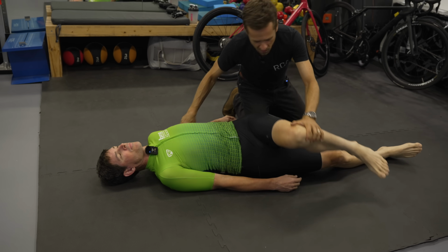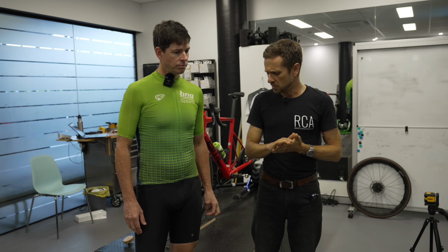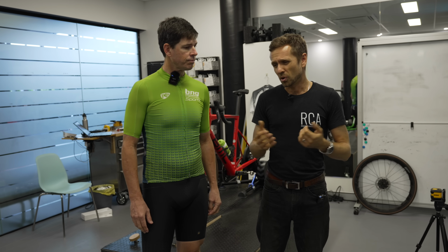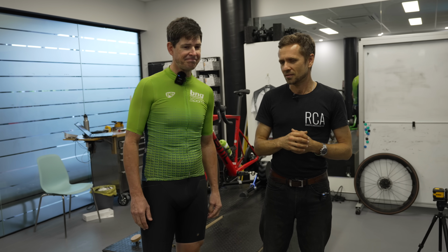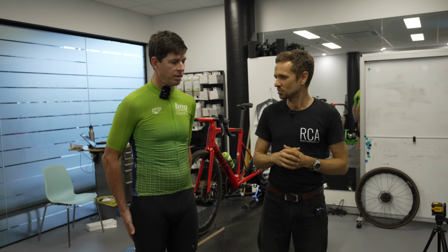Yep. I'm getting some small one-sided symptoms, a little bit of right-sided saddle sores and that sort of thing. So we'll see if we can spot the asymmetry that's causing you trouble and come up with a better solution. Bodies change in 21 years, so it's very, very likely that we'll need to retweak this. Got this beautiful red BMC SLR01 behind me on the kicker, which we've had to mount up on the trainer. So we've got that all done.